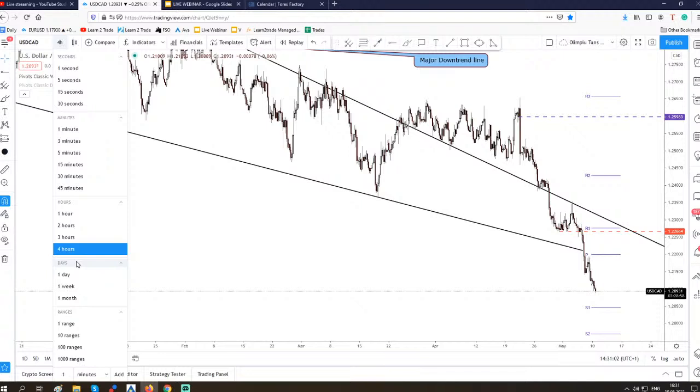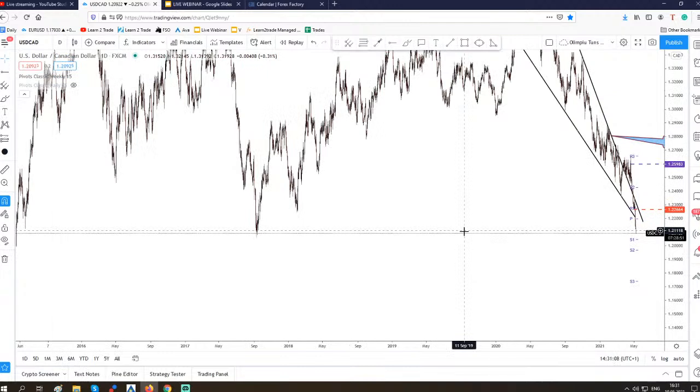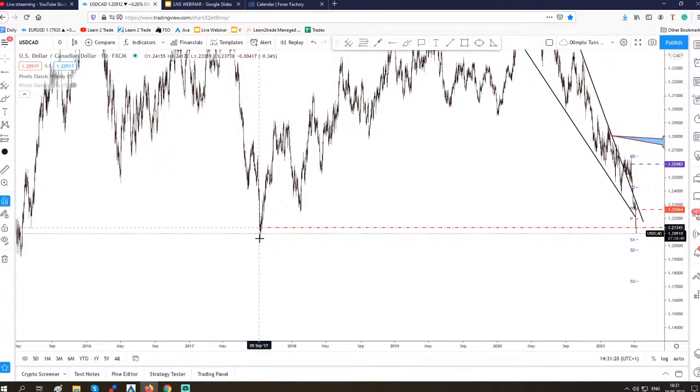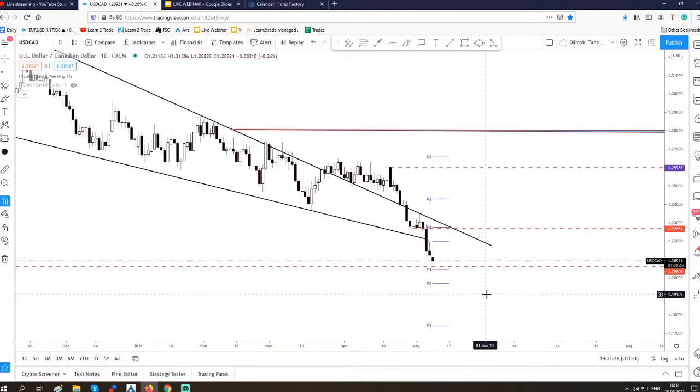So yeah, we have a historical static support at this one moment, at this former low. We have to wait and see how the price reacts when it will reach 1.2060, guys, and maybe also the weekly support 1.2046.